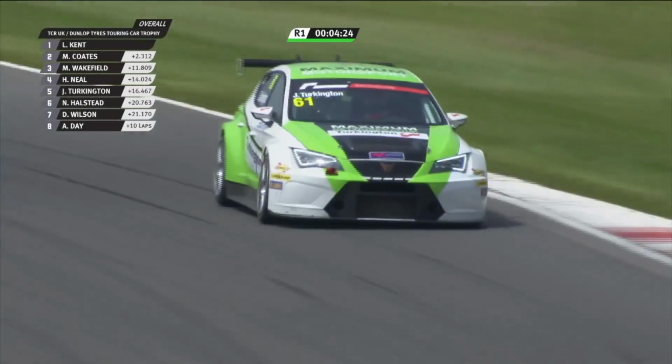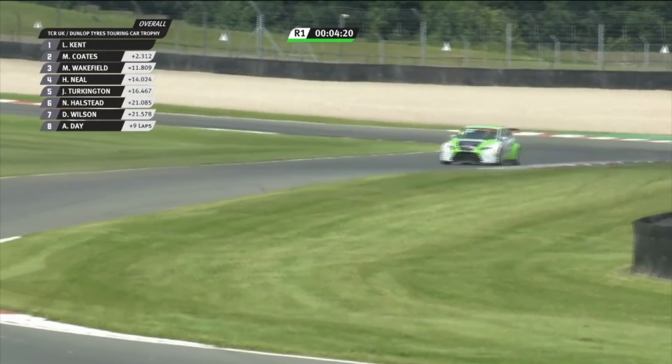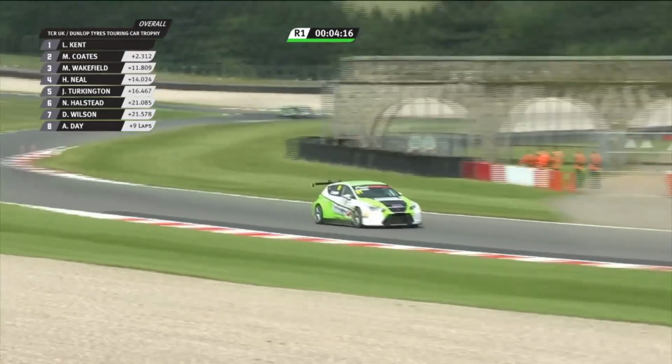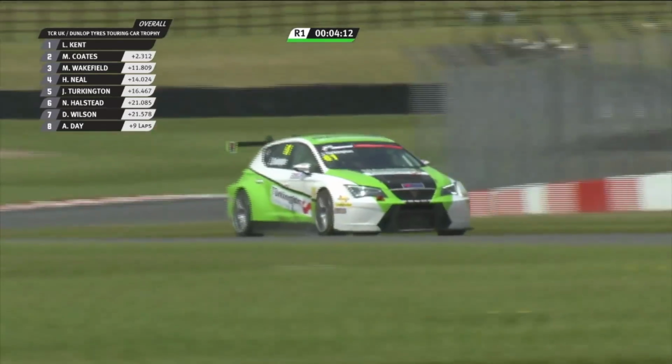I suspect he's been looking after those tyres much better than the guys in front. Let's be fair, the four guys in front are probably pushing much harder on their tyres than James has, and effectively he's got more tyre life left in him by the end of the race. So I think you're absolutely right, Andy. The fact that he's managed to get second out of the two cars in front means that Henry Neal might not necessarily be comfortable in fourth place.